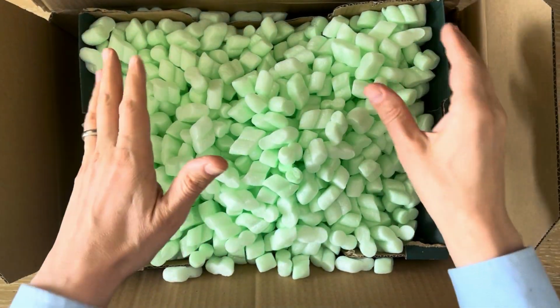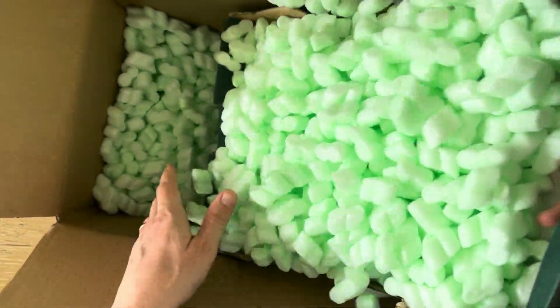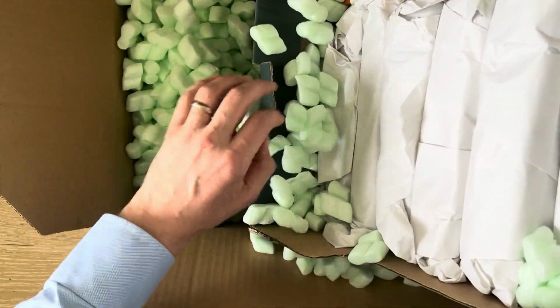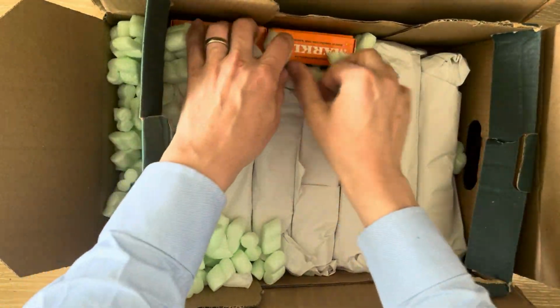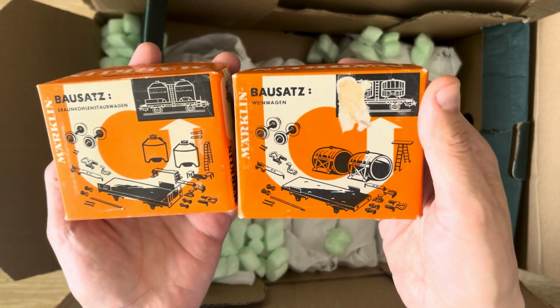Right, I've already opened this box, and in the box is a second box, and it's filled with a lot of material. And inside the material, under this, comes something that looks very promising. Seems to be Märklin stuff. So this is actually very unexpected.